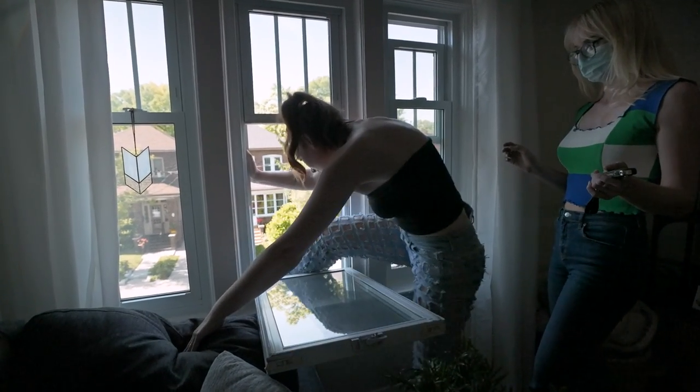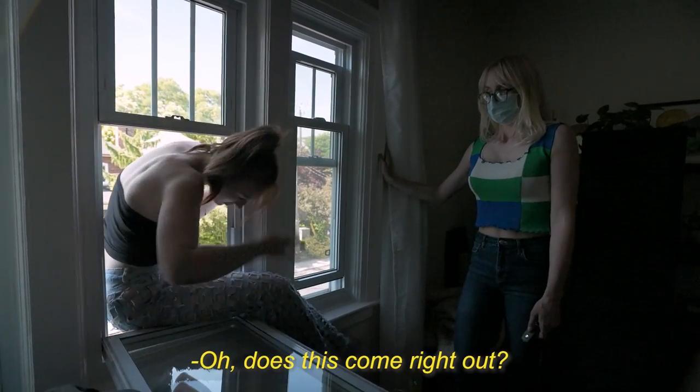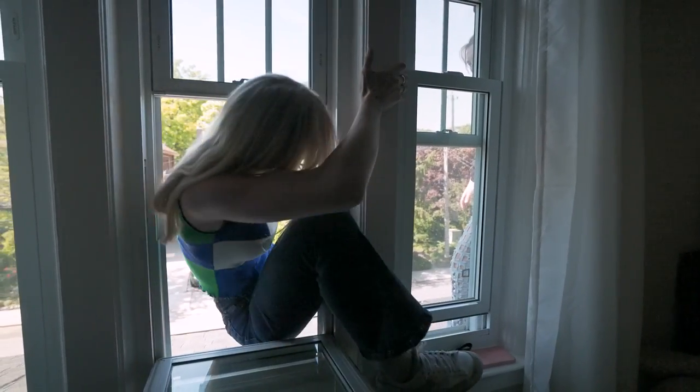No, we're flexible enough. There you go. Okay, this is what you do. Is this going right out? Yeah. Can you pass us the tools?